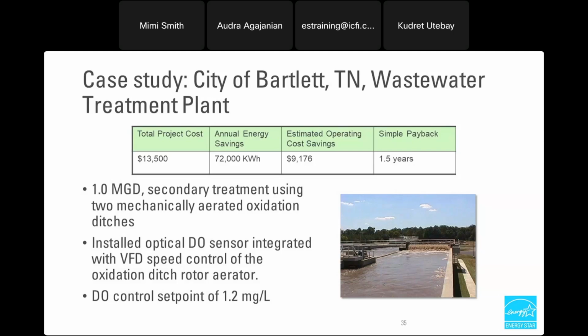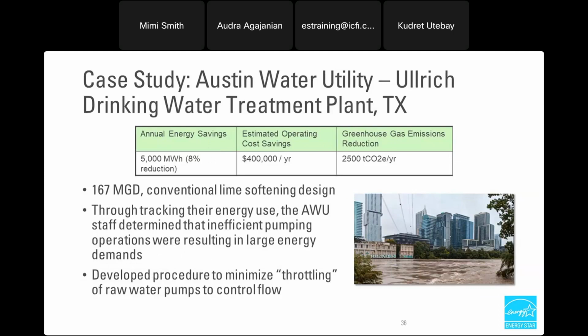And then I do have a water utility case study in Austin, which has three drinking water treatment plants, but their Ulrich plant is a 167 million gallons per day capacity conventional lime softening plant. And the utility had a practice of tracking energy consumption. So the staff noticed elevated energy use in its raw water pumping despite a recent pump upgrade.